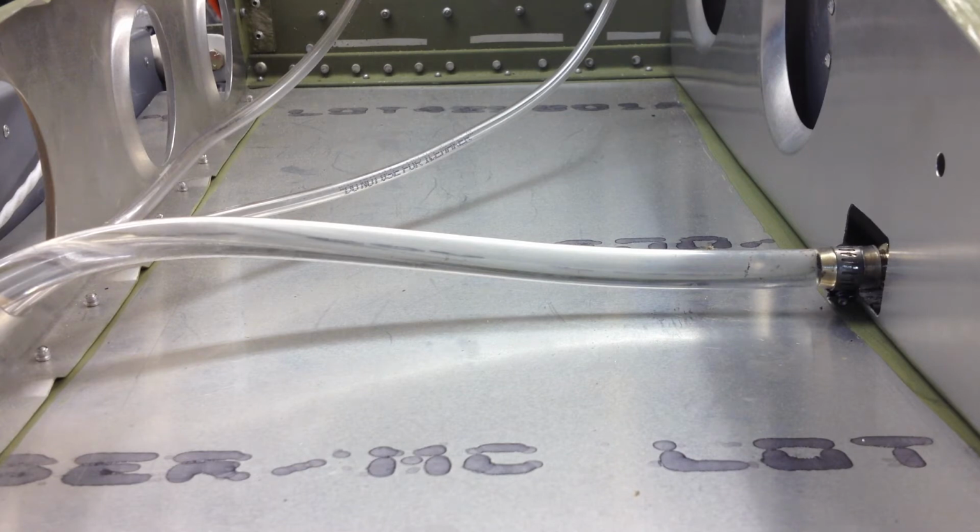I don't see anything coming out of the header tank down here. My fuel level sensor in the header tank just went off, which means fuel's gotten to it. Now I'm starting to see fuel come out of the tank.